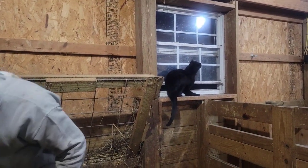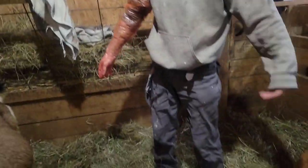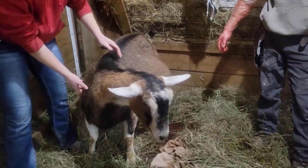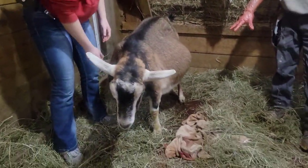Jason's up there sitting, watching the whole thing. Benjamin went to steal the water. Got the little baby goat over here. Come see the baby, Tempest.